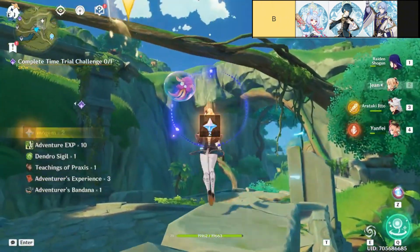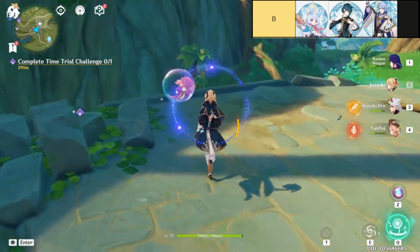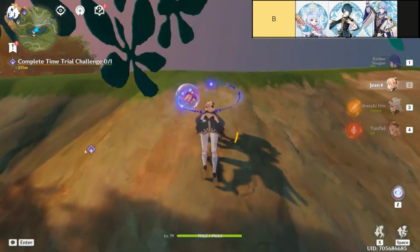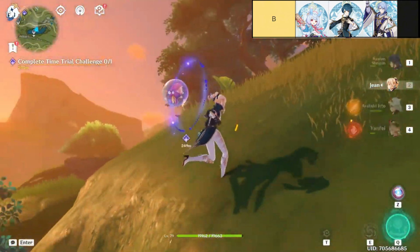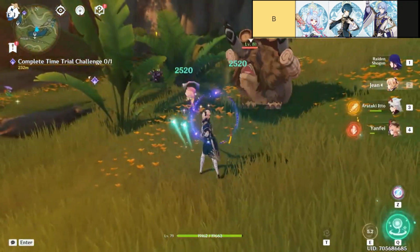His elemental burst is a game changer, allowing him to dish out off-field Hydro damage whenever your active character lands a normal attack. This makes him a dream for triggering all those sweet reactions, especially when you're rolling with a team that loves to mix elements.